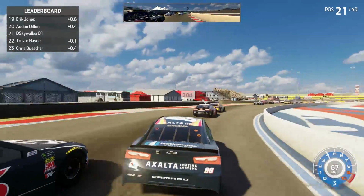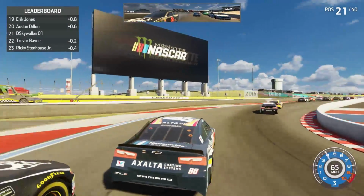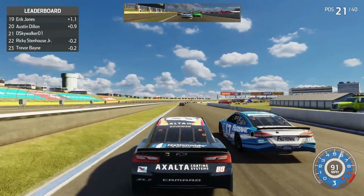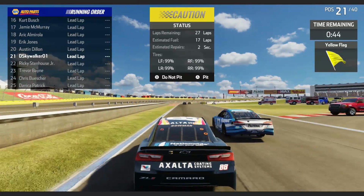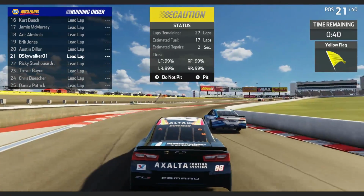25% of the race distance, as Trevor Bayne bowled me over there, so I'll return the favor just a little bit as we head. Bayne gets up into the wall, but we'll all continue going. Oh, no, we won't. The yellow will come out. That's annoying. Before I even got to set the stage for the race.